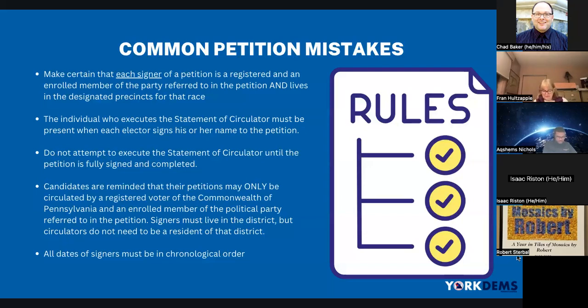So that petition was challenged, and they provided evidence of the fact that there were actually two circulators, not just one. And in that case, every petition was thrown out because there was no way to determine which individual circulated what petition. So they threw out the entirety of the petitions, and it was enough that that person was not allowed to be on the ballot. So please make sure you are with your petitions at all times when they are getting signed.